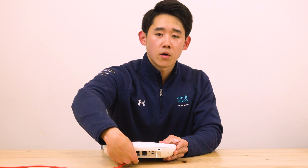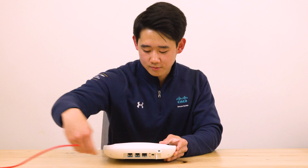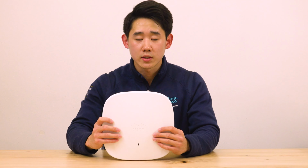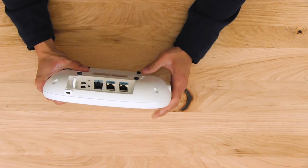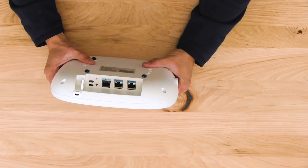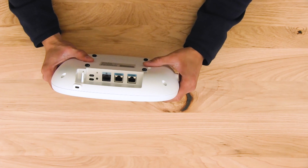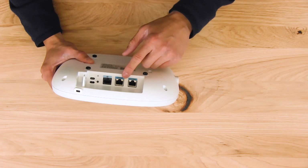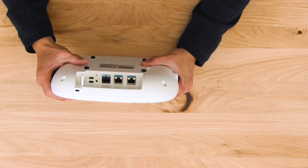So let's continue on with the unboxing and talk a little about the second feature of the dual 5 gig ports, which is link aggregation. As you saw earlier, the ports here are 5 gig ports. If you don't happen to have M-Gig switches that support up to 5 gig, you can actually use lower speed ports, such as 2.5 gig. If you have 2.5 gig ports and plug them both in, it can still allow you to use the maximum performance that the AP is allowed to use.